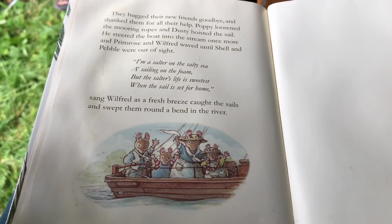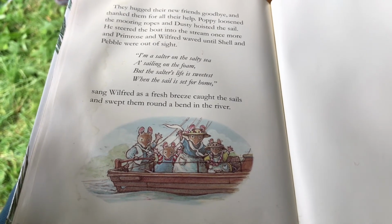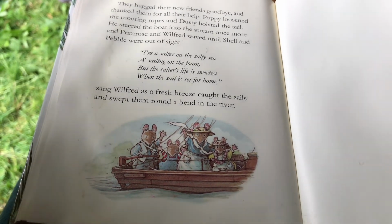Poppy loosened the mooring ropes and Dusty hoisted the sail. He steered the boat into the stream once more, and Primrose and Wilfred waved until Shell and Pebble were out of sight.